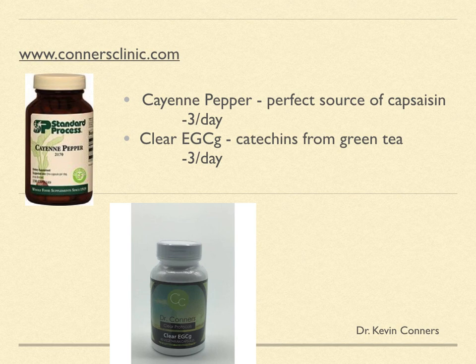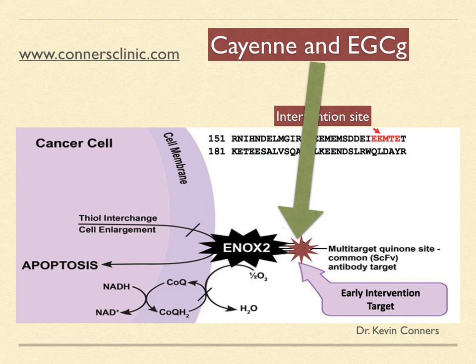And for a patient who doesn't have cancer, for your loved ones, it could be good to take 1 to 2 of these a day to help prevent that. Even again, if you're in the very early stage, undetected, zero symptoms, it could be 5 to 10 years away before you're diagnosed with cancer. If you can start blocking this ENOX2 pathway, you can prevent cancer.